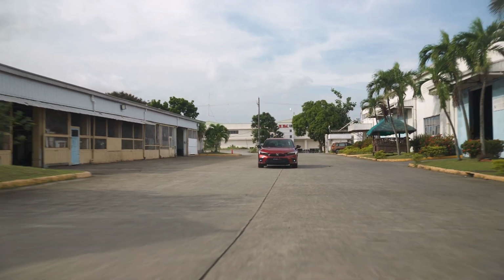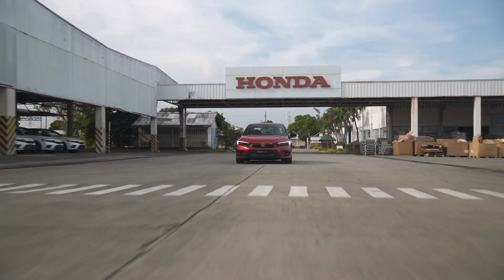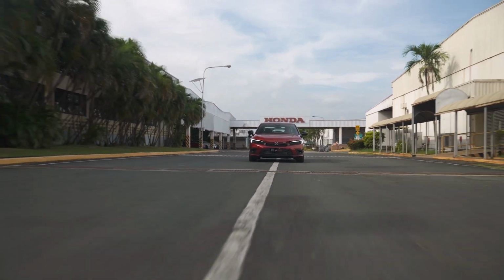I know you guys want to know about the fuel economy in the Civic, but unfortunately we're only able to drive this around a track here in the Honda's factory. So we'll check back with you next time. We got a great surprise for you next time.